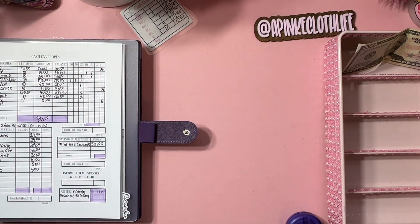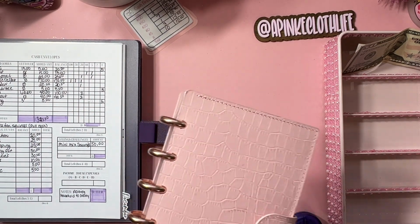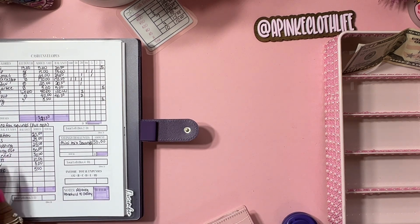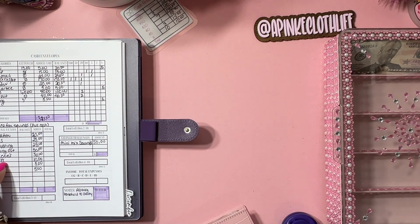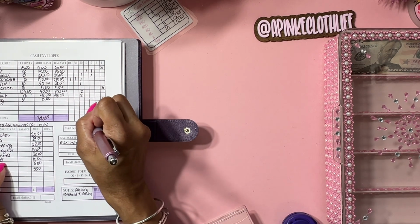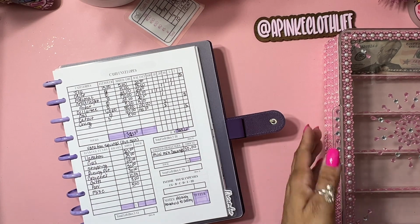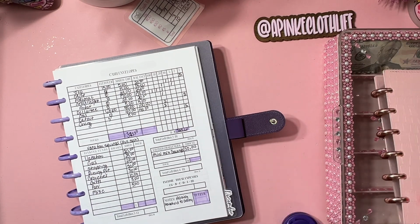Okay, so we are pretty much done with our cash envelope stuffing for that. So let's go ahead and move on. Now for my vacation, and I'm going to put this over here because this goes here. Now for my, we're done. Oh, we got 50 bucks in there. We'll open that back up.